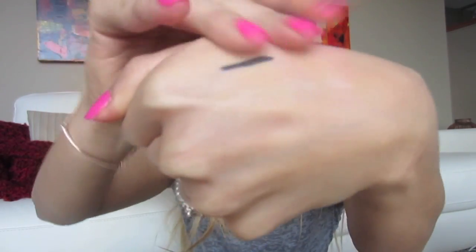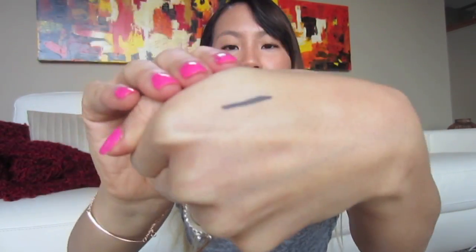Even if you want to give yourself a winged eyeliner, it's pretty precise. And once it sets, it doesn't go anywhere, as you can tell. It just stays. So this is great, and this was $3.50. So that's a great thing to try.